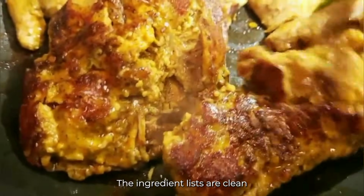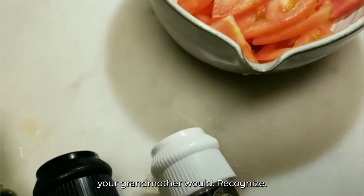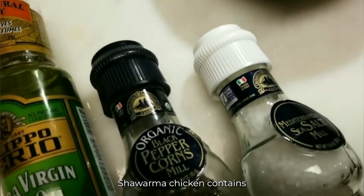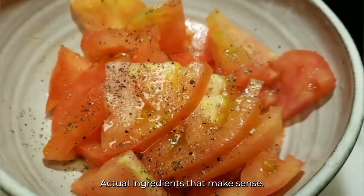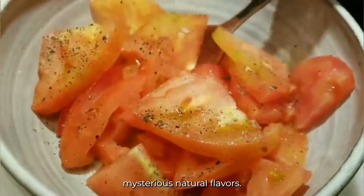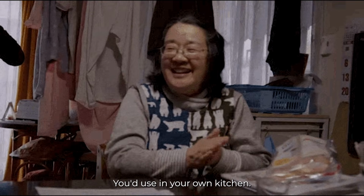The ingredient lists are clean and simple, reading like recipes your grandmother would recognize. Their shawarma chicken contains chicken, spices, lemon juice, garlic, actual ingredients that make sense. No sodium phosphate, no mysterious natural flavors, just real food ingredients you'd use in your own kitchen.